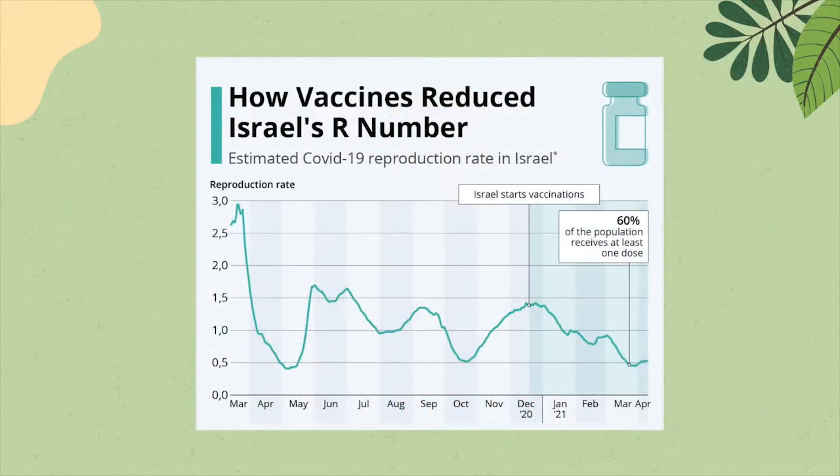Those 3 people will go on to infect another 3 people each, and so forth. As of March 2021, that number has dropped to R0.5. This means that one infected person will pass on the virus to an average of half a person. And this is seen with at least 60% of Israel's population receiving at least one dose of the Pfizer vaccine.